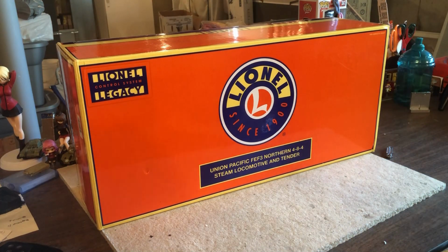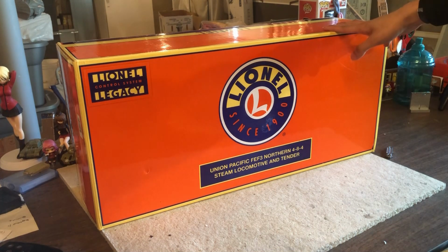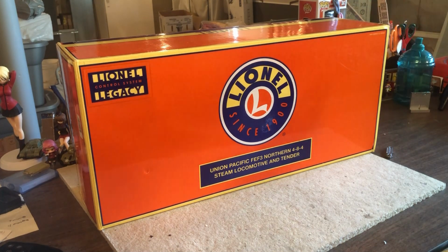It's neither. It's a Pacific FEF number 844. This is actually from the first gen, and I've wanted this thing since I was a kid. So, I don't know about you, but I'm really excited. I want to see this thing on the track. So, let's get to it. Let's take it out of the box and see how she looks.